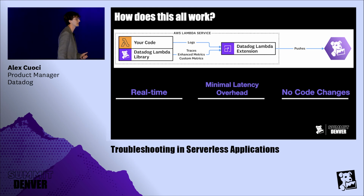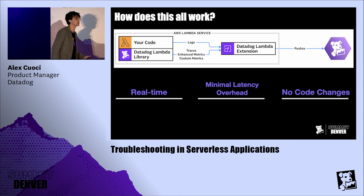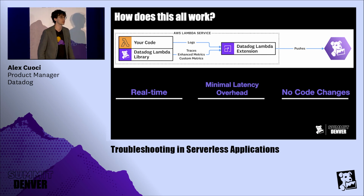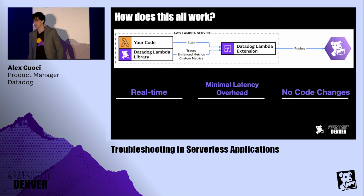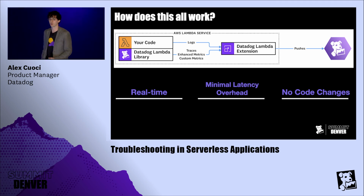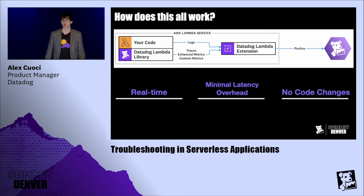This is because Lambda extensions run as a separate process outside of your Lambda function code, meaning we can send and generate telemetry data for the processes running in your function without impacting the response latency of those invocations. And of course, all of this works without any code changes, meaning you can roll out these extensions and Lambda layers without requiring to actually modify the application code of your functions, meaning you can roll this out across larger organizations.